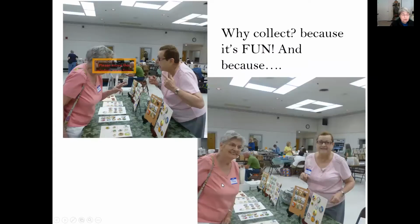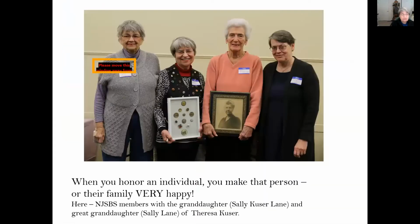I'm so glad you could go with me on this journey. I remind you that it's fun to collect buttons just for themselves. And because when you honor an individual, you make that person or their family very, very happy. Here we are, 2 New Jersey State Button Society members on the left with family members on the right, Sally Kuser Lane and her daughter, Sally Lane, relatives of Teresa Kuser. So think about doing this. I can help you.